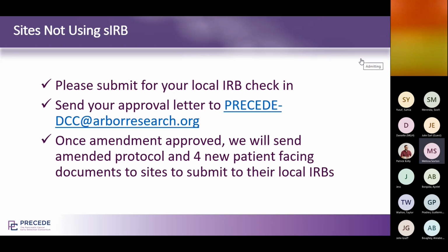And then once we have the amendment approved, we will send the amended protocol as well as the 4 new patient-facing documents to the sites. Actually, I can send that to you now. So scratch that. I will get those out to you guys this week. But I won't be able to have the approval letter until I receive it back from SALIS. But we can go ahead and get started on your documents. Any questions about SIRB or IRB in general, the new submission?